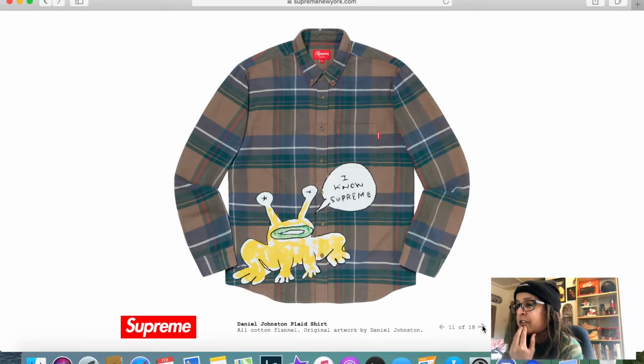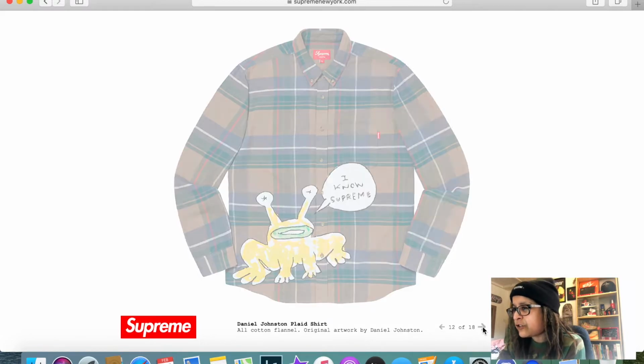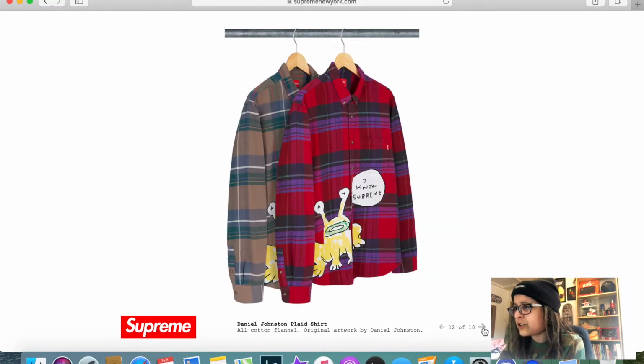Daniel Johnston. So he is coming back. So obviously he passed away last year. I think it was last year. And they are doing some work of his. This is all right, actually. I actually quite like this. And I think this will sell pretty quick. So you've got a couple of colourways in the Daniel Johnston.